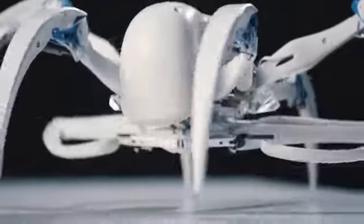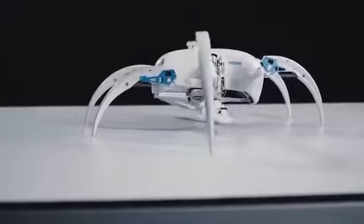The second mode is also relevant for use on smooth surfaces. Bionic Wheelbot was created to show the possibilities that scout robots will have in the future.